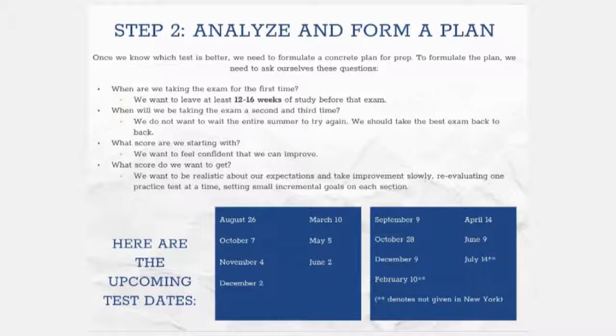And you can see the dates on the left are the SAT, the dates on the right are the ACT. So in formulating your plan, it's very important to look at those dates and figure out which dates work for you, and try to get a succession of tests that are going to be effective with your schedule.